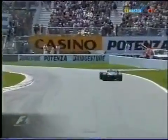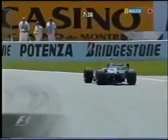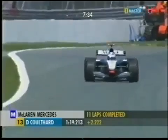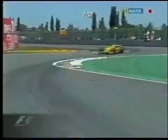I would bring it in, lower the back end down to try and level out the car, just to flatten the car out and bring the centre of pressure slightly further back, which would give you confidence to flick the car in.